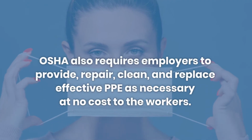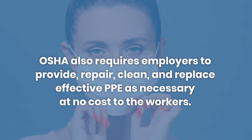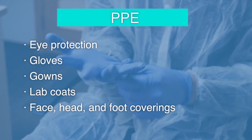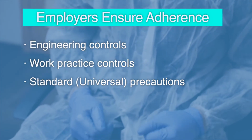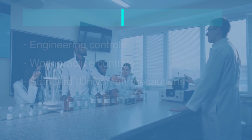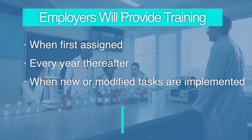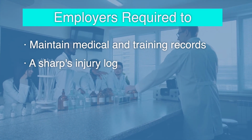OSHA also requires employers to provide, repair, clean, and replace effective PPE as necessary, and at no cost to the workers. PPE includes eye protection, gloves, gowns and lab coats, face, head, and foot coverings. Employers will ensure adherence to engineering controls, work practice controls, and standard precautions. Your employer will provide training when you're first assigned to the job, every year thereafter, and when new or modified tasks are implemented. Employers are required to maintain medical and training records and a Sharps injury log.